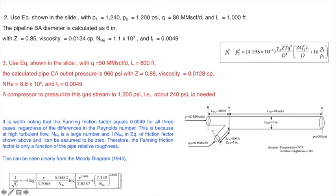So now what we can do is that diameter is given, we have to calculate this P2, right? P1 is known here. So what is P1? P1 is 1000 psi, right? So we have the pressure here equal to 1000 psi. Now we have to find out the pressure here, right? And if it is less than the required pressure, which is 1200 psi at A, then whether we need the compressor or not, this is the question being asked.